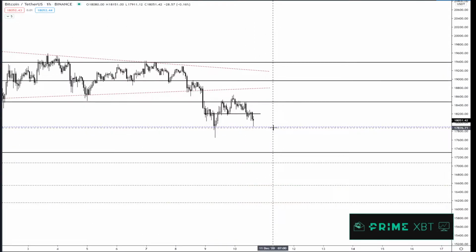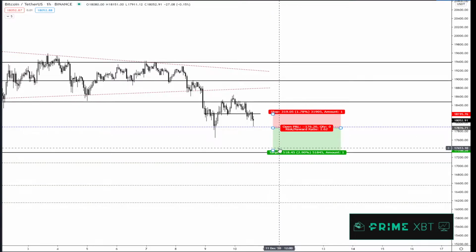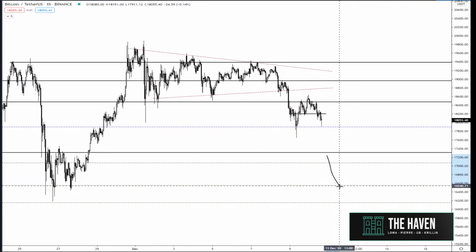There's going to be another trade when the equilibrium breaks. Will I be able to get filled? Maybe, maybe not. And if I don't, there's going to be another trade. Maybe it will be on the long side all the way down here.